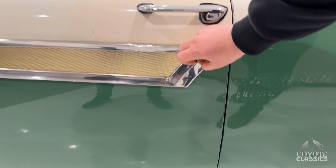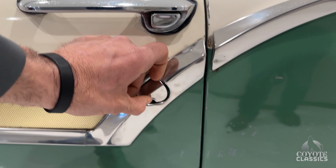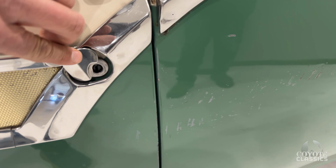How about that for the key? You like it? Yeah. Kind of cool. Yeah, it is. There you go, look. Pretty neat.